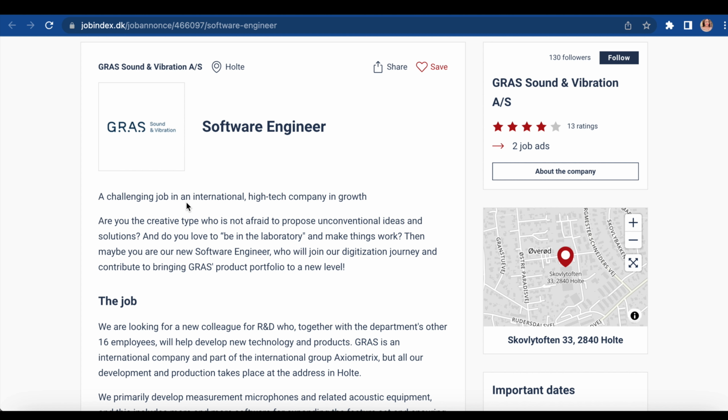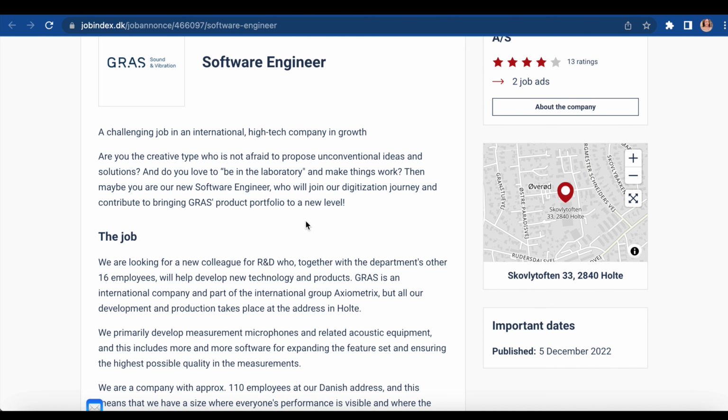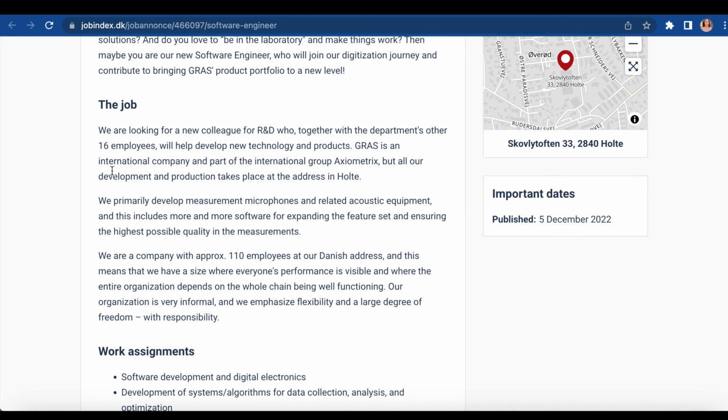A challenging job in an international high tech company in growth. Are you the creative type who is not afraid to propose unconventional ideas and solutions? And do you love to be in the laboratory and make things work? Then maybe you are our new software engineer who will join our digitization journey and contribute to bringing our product portfolio to a new level. So this is what the job is about, who they are looking for. Yeah, so you can see all this.